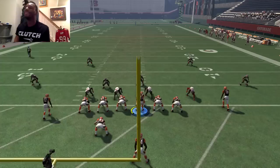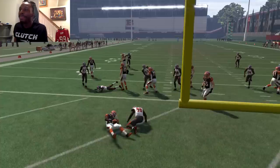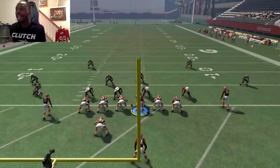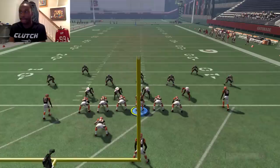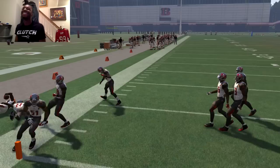No. Man, who was 98? Jeez, Tampa Bay's D-line's tough. Oh, John. If we could only get the animation where I break three tackles at one time. I gotta get the animation about twice of this guy. So, let's try and do it. How am I going to pull this off?